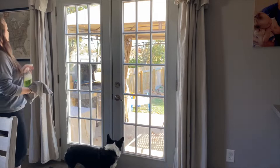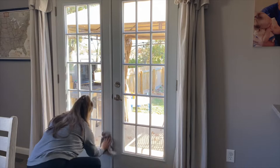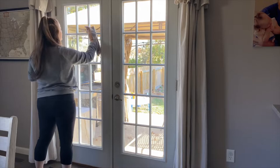All right, time for the third place or thing that you miss while you are cleaning, and that is the doors. I'm not talking about the glass on the doors, but just the doors itself. As I'm cleaning the doors, I'm also cleaning the handles and the doorknobs and the locks as well. That's all one part, really. I'm talking about cleaning all of the doors.